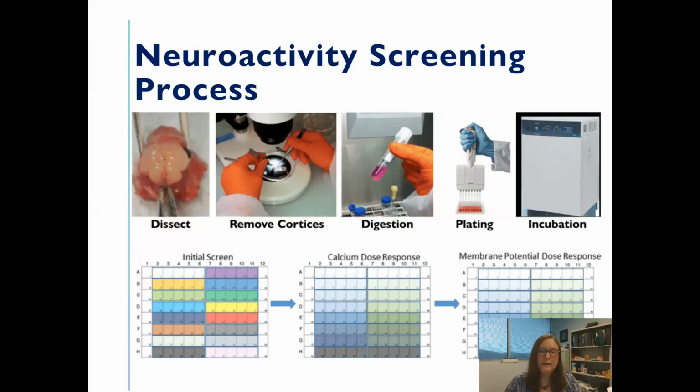They are plated at 1 million cells per mL and incubated at 37 degrees Celsius, 5% CO2 with 90% humidity for 12 days. At about 48 hours post-plating, we do add the cytosine arabinoside, which I talked about earlier, the AraC, because that blocks any of your proliferating cells and leaves us with a pure neuronal culture.